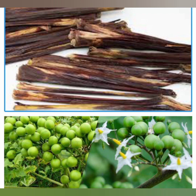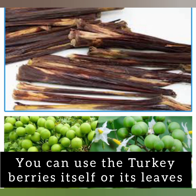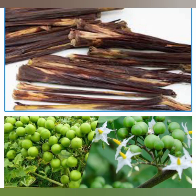So if you get some of the herbs, you also add the turkey berries or you add the turkey berry leaves to it, and then you boil the two together. You get a handful of each of the leaves and then you boil together for about 45 minutes. And then every morning and evening after eating, you take 100 ml. So you are going to take it for a week.